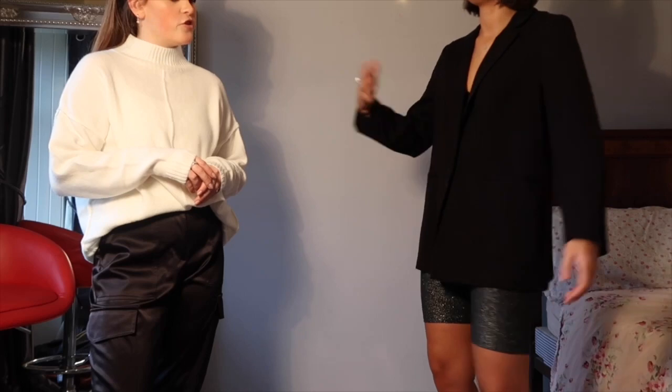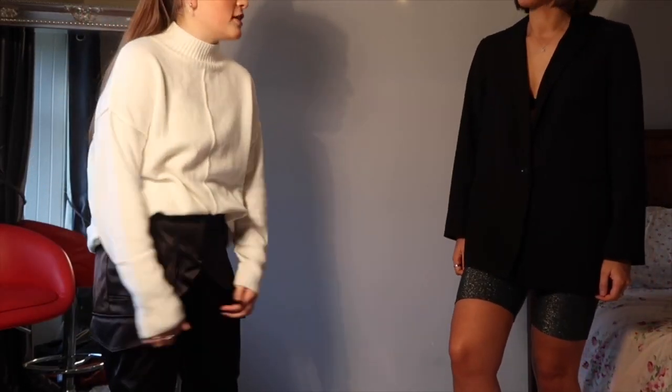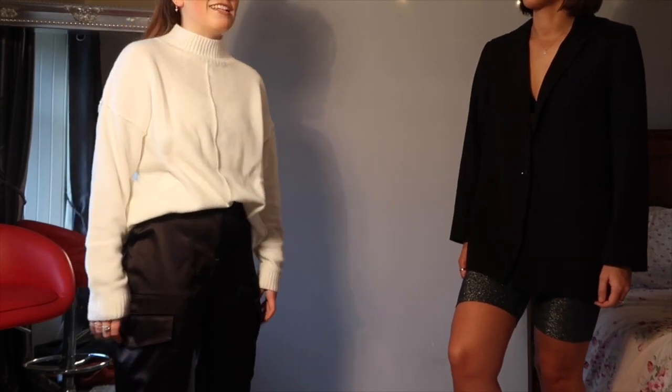They just add to it. You can wear them, they're so good, and they're sparkly for Christmas. You could wear them with a black hoodie that's longer, with those boots. Oh, I need to show these boots. You need to get the boots.